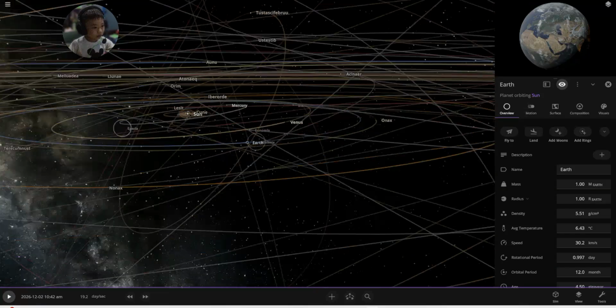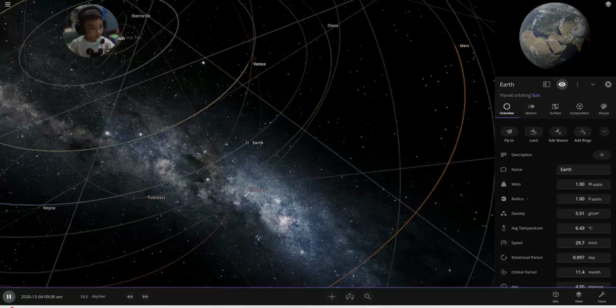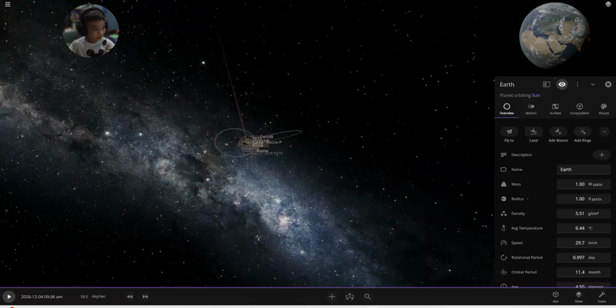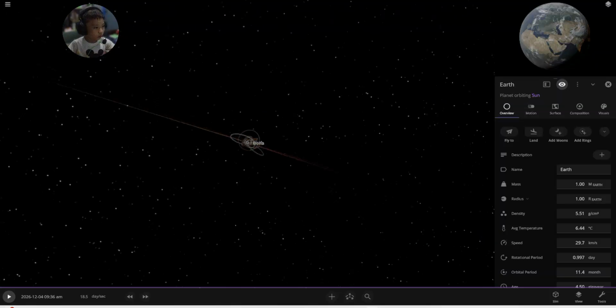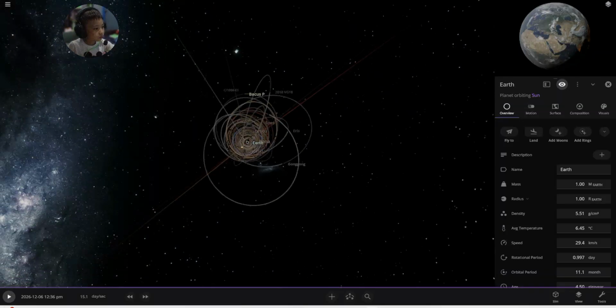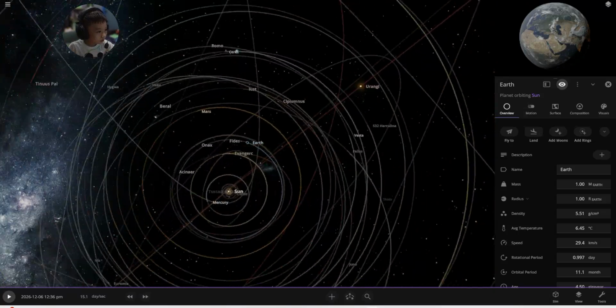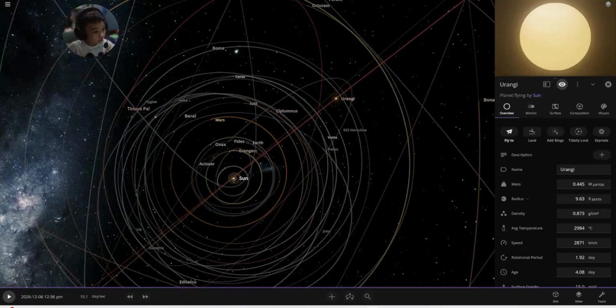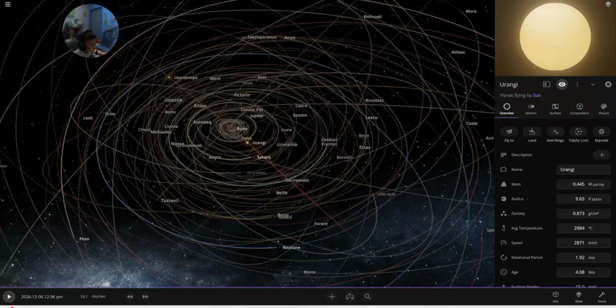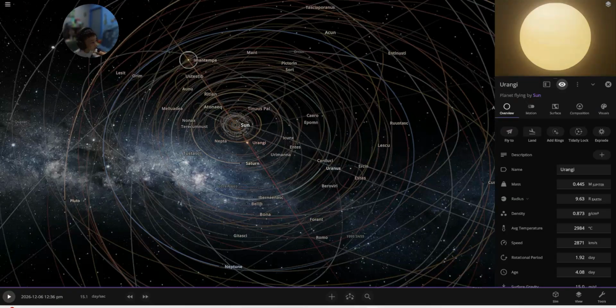Let's see how the Earth got affected. The Earth already gets affected. One gas giant is already ejected. The solar system is not good. Orangi got super close to the sun and then flew out. Same with Imantempe.